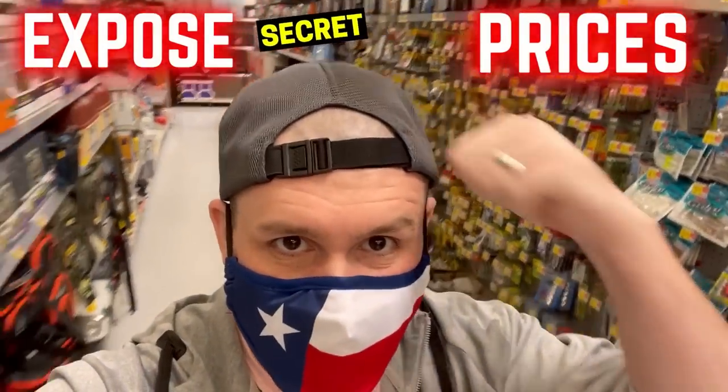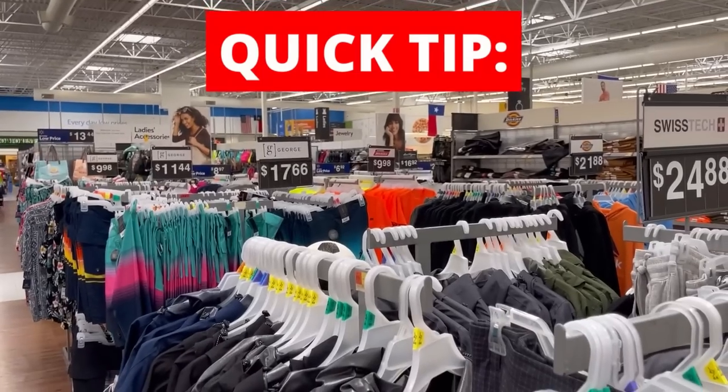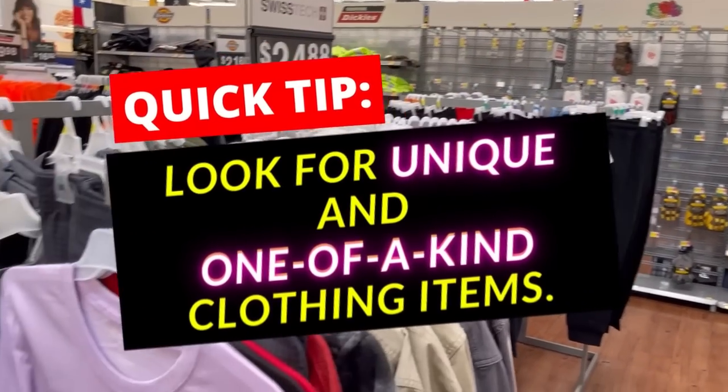But I want to expose more secret prices here today, so this is what I did. I spent 10 minutes searching the clothing section and I found some great examples of secret prices and put them all in this rack. But before I go any further, let me give you a quick tip. Always look for unique and one-of-a-kind clothing items to increase the probability of finding secret prices.